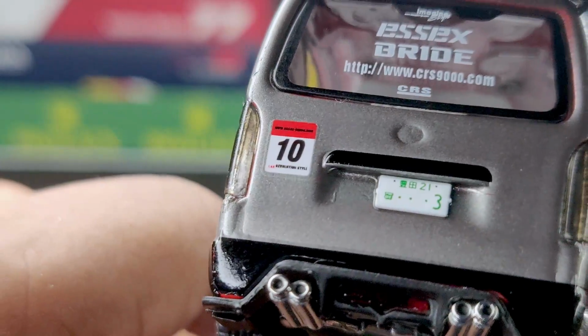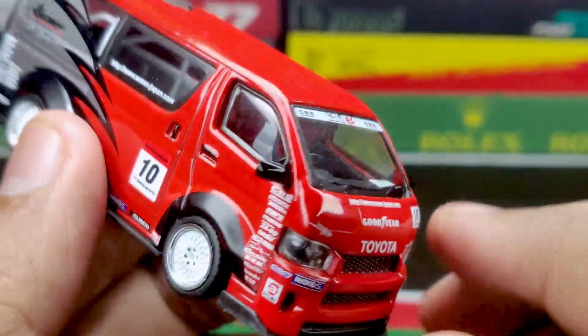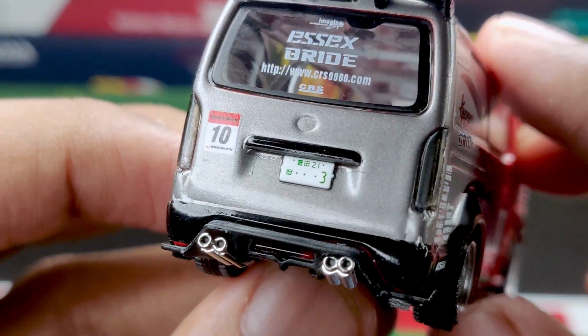On the back side you will also get the number 10, and then the license plate again, which is the same one as at the front, 3 dots, and then the number 3 is printed. Nothing too special over here.